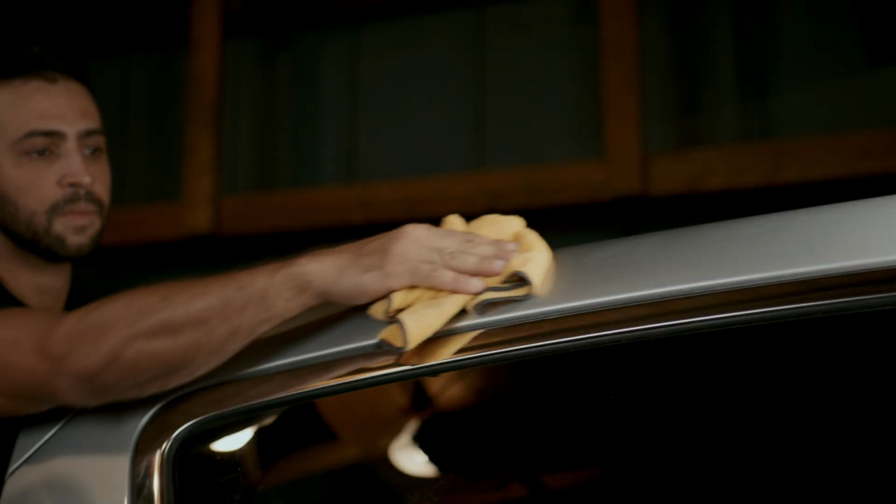They serve to repair damages caused by hail or standard dents, typical street damages. Certain steps are needed to ensure satisfactory results in these repairs. First, you need to clean the plate.